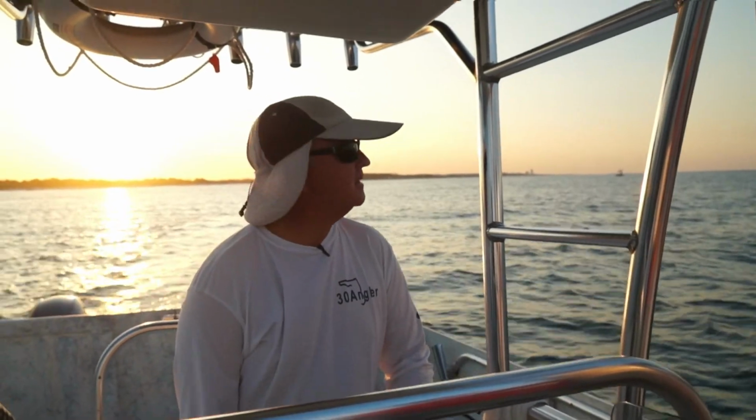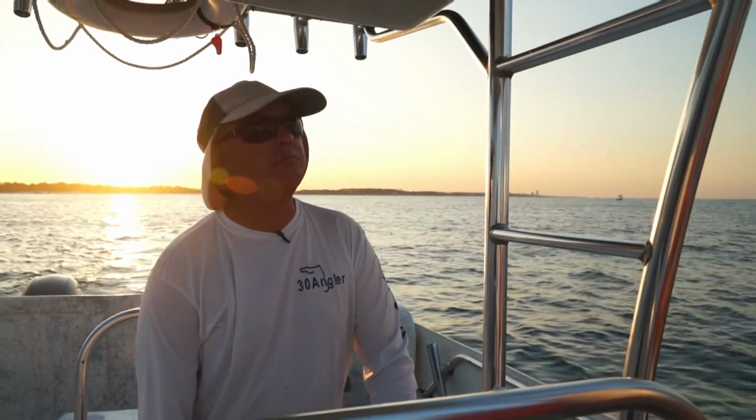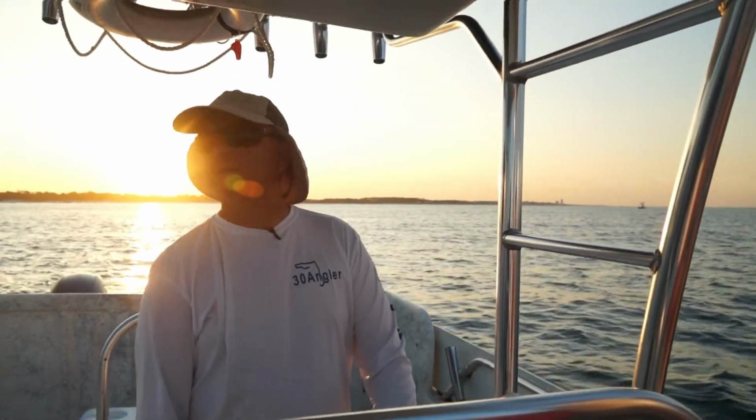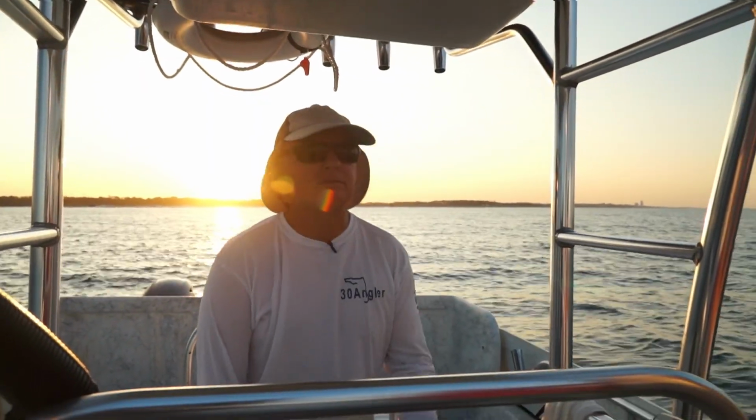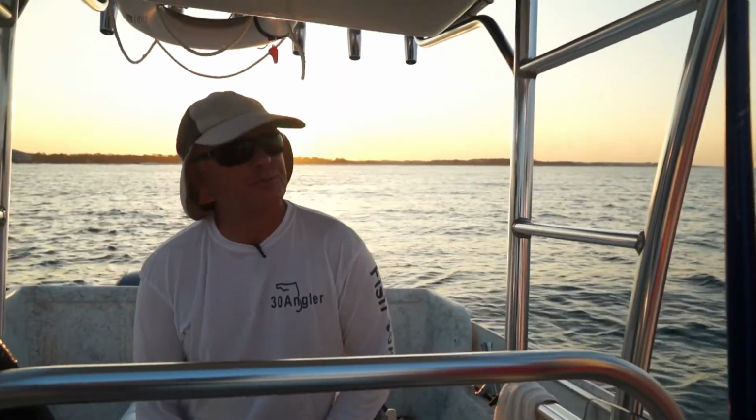We're off the shores of South Walton. We're going to blast offshore this morning and look for a little bit of king mackerel action on the first spot, and then we're going to try to move to another spot, a little bit different structure on the bottom, and try to catch us some red snapper this morning.